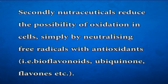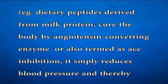Secondly, nutraceuticals reduce the possibility of oxidation in cells simply by neutralizing free radicals with antioxidants, that is bioflavonoids, ubiquinone, flavones, etc. The third type of mechanism of action is by reducing the arterial plaque through fibrinolytic activity and reduction in blood pressure. For example, dietary peptides derived from milk protein act by angiotensin converting enzyme inhibition, also termed ACE inhibition. It simply reduces blood pressure and thereby provides overall health enhancement.